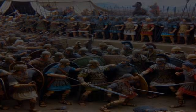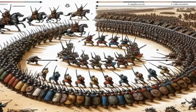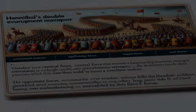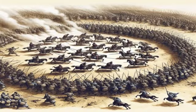Understanding the strategies. 1. Hannibal's double envelopment maneuver. Often considered a tactical masterpiece, this involved Hannibal's weaker center falling back in a calculated retreat, forming a crescent that enveloped the overextended Roman forces on the sides as they followed.